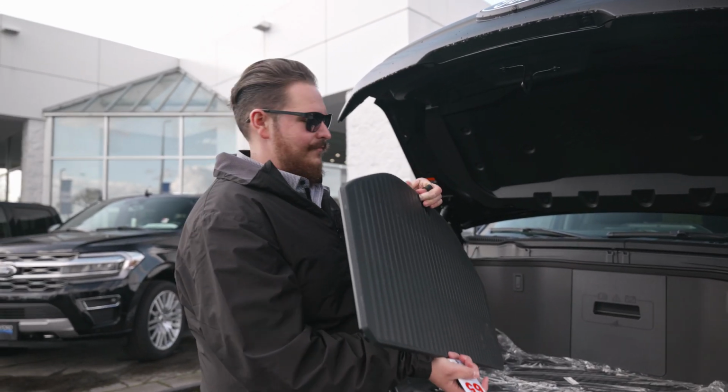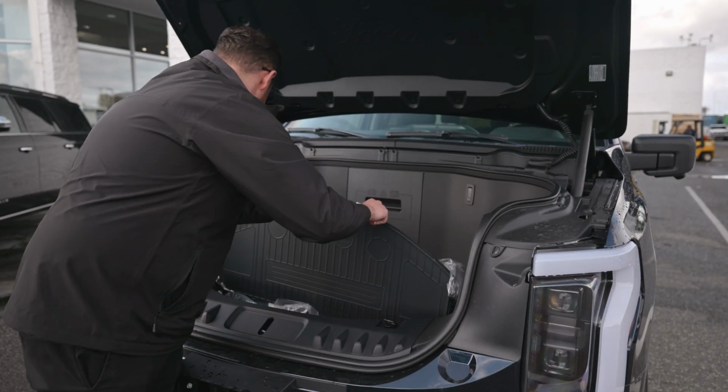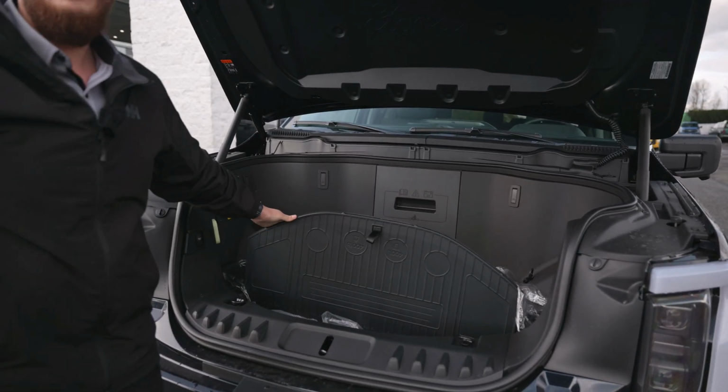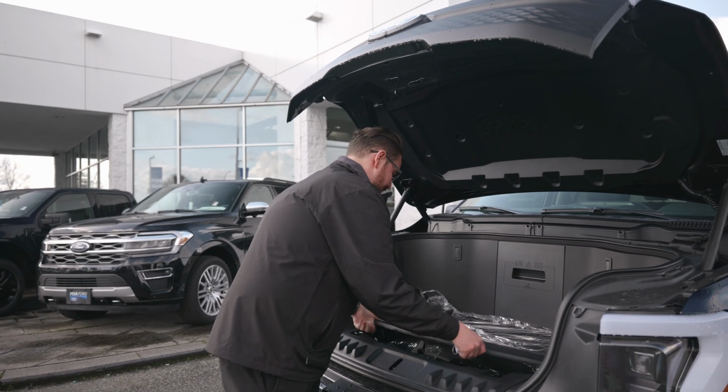Anyways, and of course, this one comes with the mobile charge cord, a $650 option. And we're going to talk about some other stuff there as well. You can use this as a divider as well. I know there's lots of plastic here, but you got dividers here. You can divide some stuff if you need to. It's there and available.